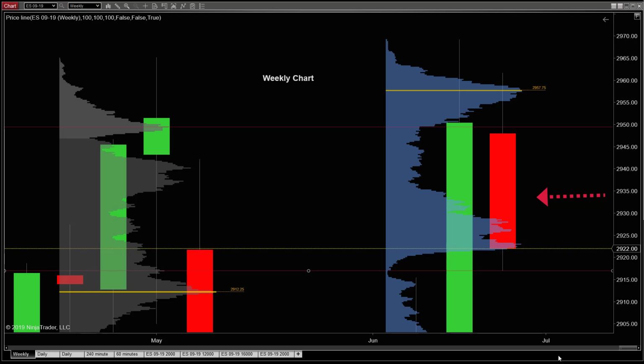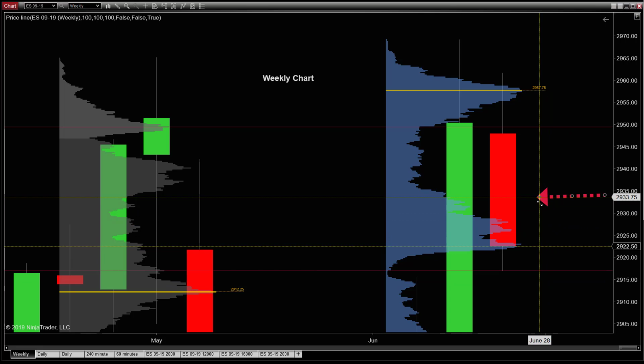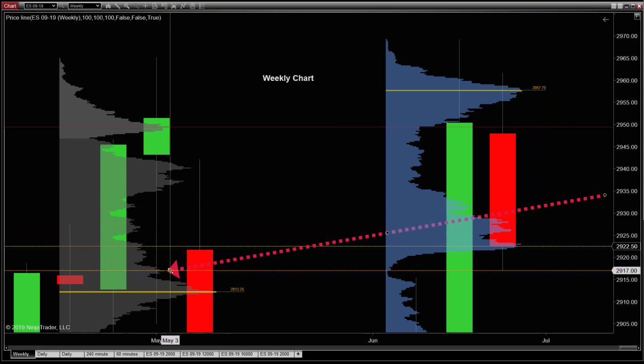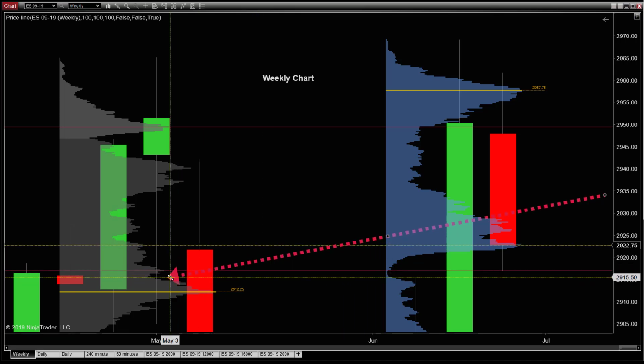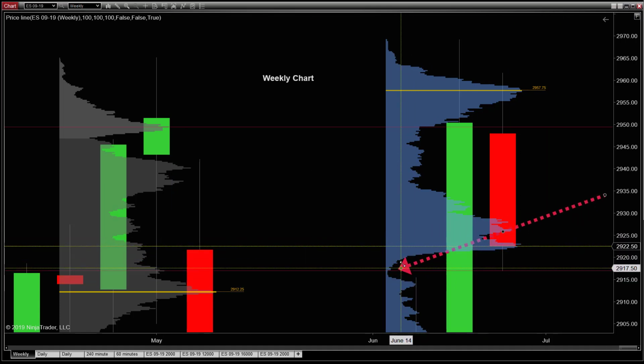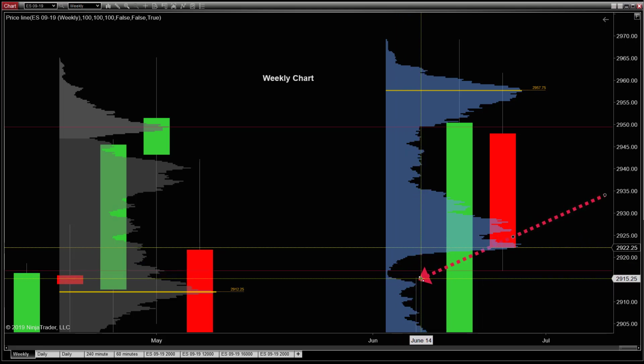We're getting a little bit of a bounce off the lows, and we can see that we traded down on the weekly here right into this volume node. I didn't call that. That was probably a mistake on my part, but as thin as this was right here, I kind of just bypassed it and thought we would get down here into the opposing candle.